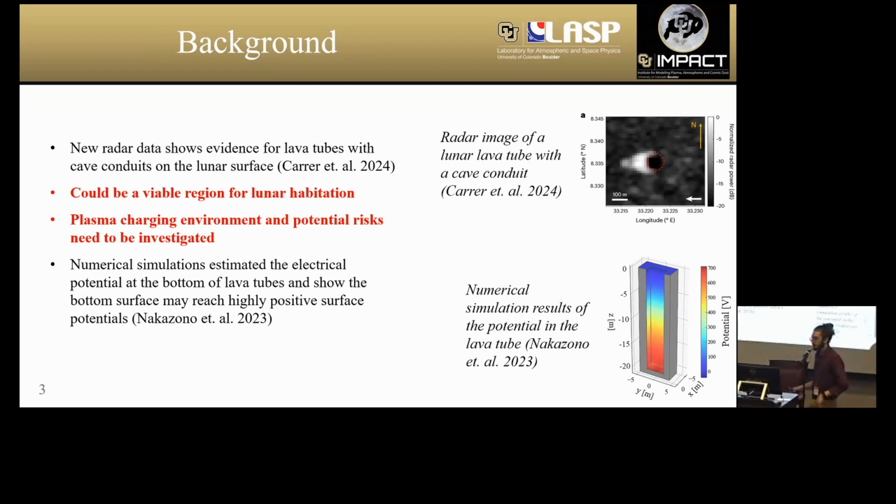lava tubes when the solar wind was at perfect incidence. And what they found was that the bottom surface may reach highly positive values. Here it's at 700 volts compared to the surface.